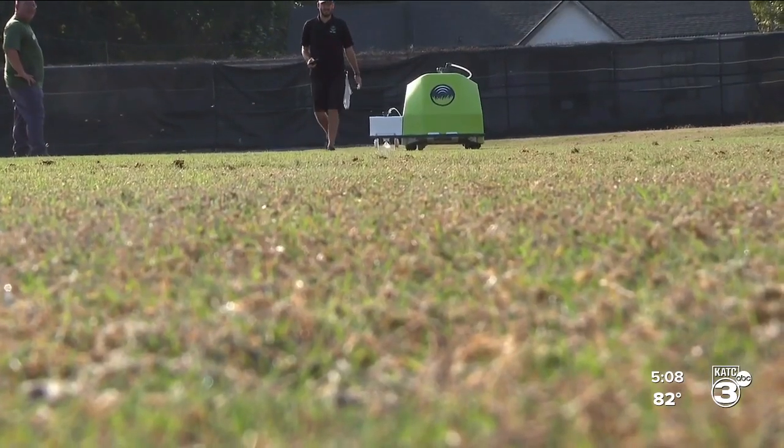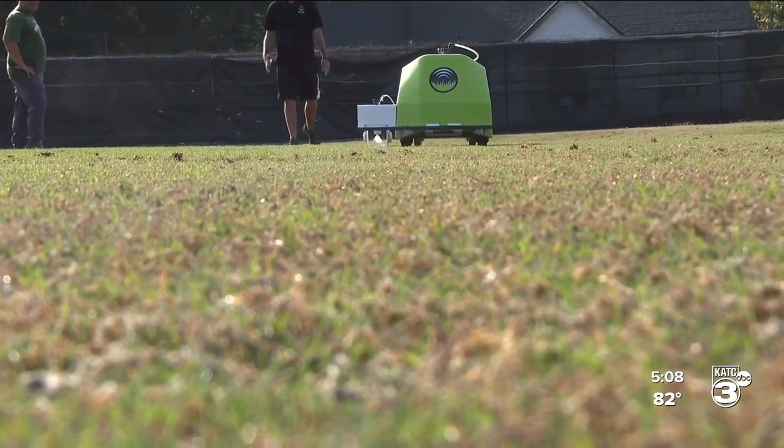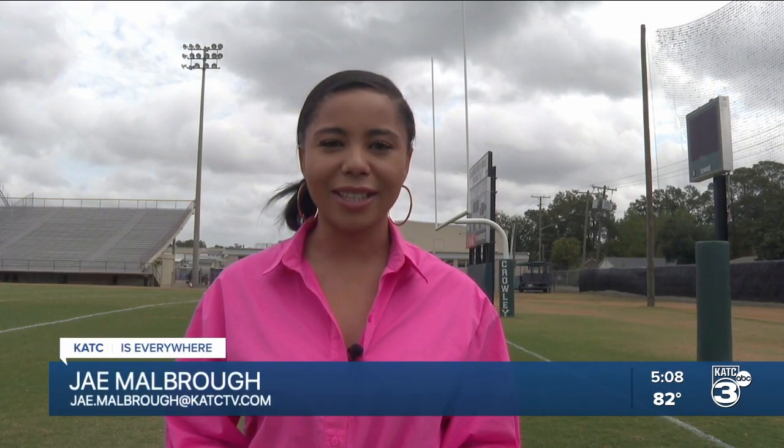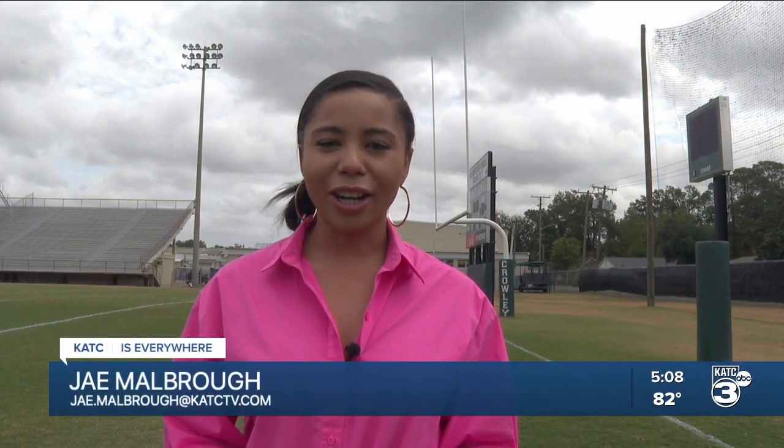Hunter tells me there's misconceptions with some people feeling like the robot will replace people's jobs. It's a tool to be used. It'll never replace guys, but instead of having to allocate 3 or 4 guys to go pull string and drag stencils, one guy can come out here, press start, and then as it's painting, he could be edging, he could be mowing and doing multiple other tasks. Hunter tells me Turf Tank can also be used in bad weather conditions. Reporting in Crowley, your Acadiana Parish reporter, Jay Malbrough, KATC TV3.